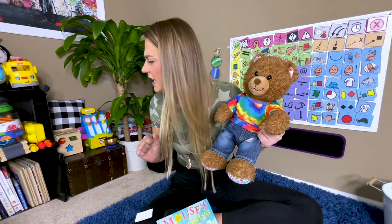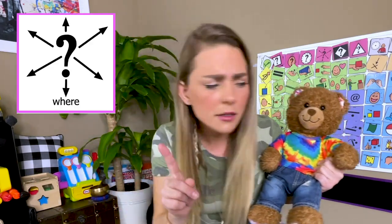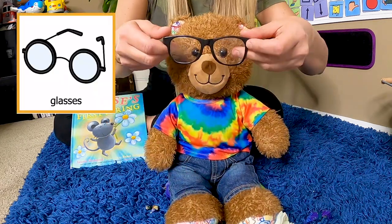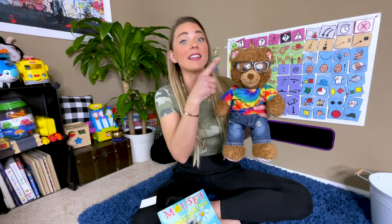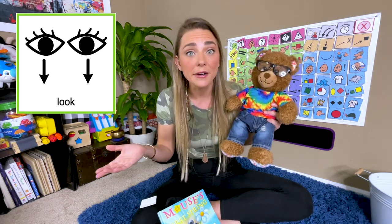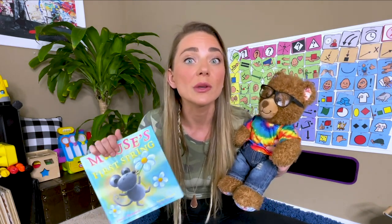Oh, hold on. We need Ted's glasses. Ted wears reading glasses. Where are your reading glasses, Ted? Oh, there they are. Let's put them on. Here you go, Ted. Oh, they look great. See, glasses help you see so that you can look at things and see them better. All right, let's read this book, then go outside with Ted so we can learn about spring.